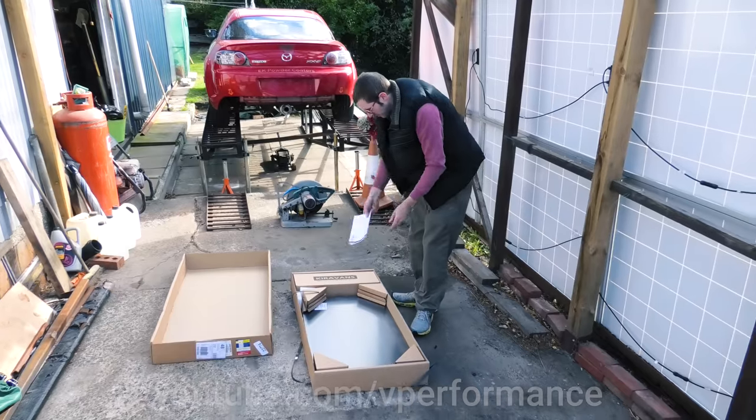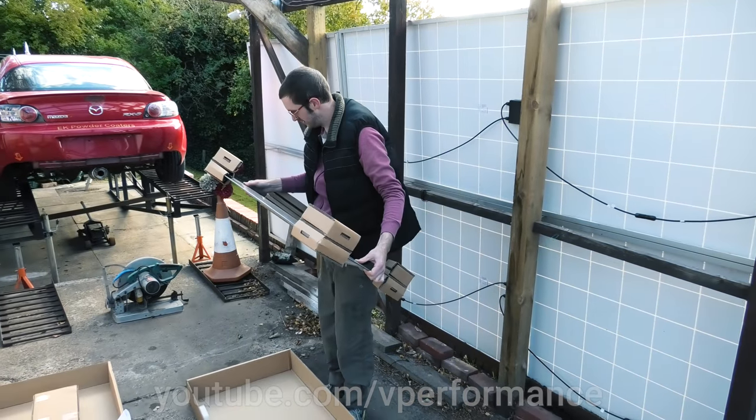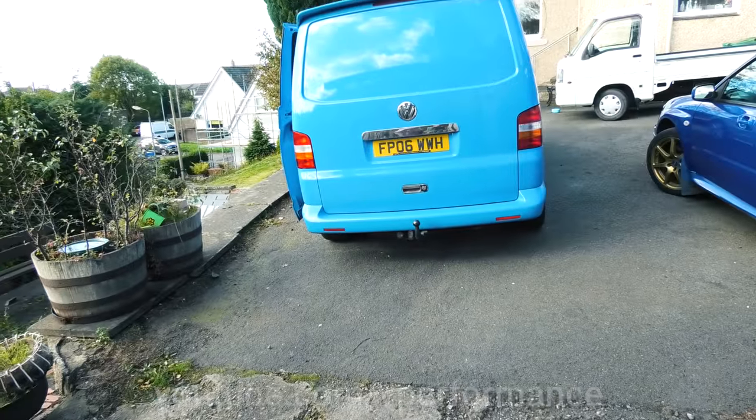There's a shape. Awesome. Installer, do not remove the sticker. What? Ever? That's going to look shabby. I'll remove the sticker, we've got to remove the sticker. So step one is definitely removal of all the cushions and stuff.